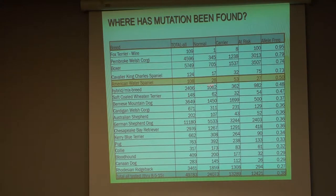You can see the numbers here. You guys are one of the higher incidents, but again, we've only tested 108 dogs. That's not a huge number of dogs tested, but this allele frequency tells us, if we add up all the alleles, and I'm going to get to what an allele is in just a moment, and then say how many of them are normal and how many are the mutation, right about 50% of the genes in your population are coming up with this mutation in the dogs that we've tested.